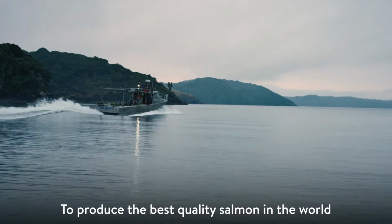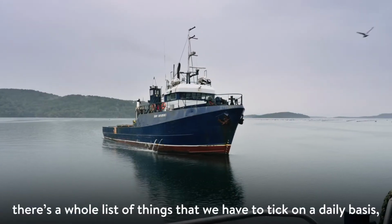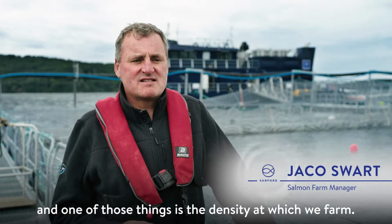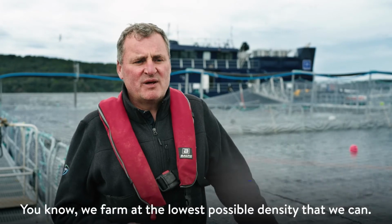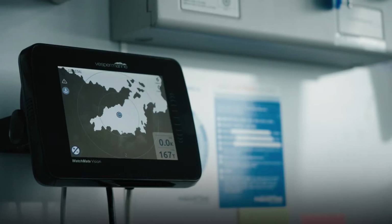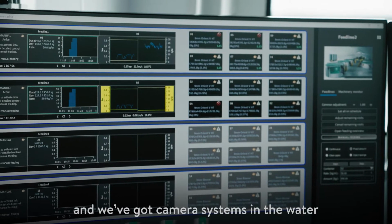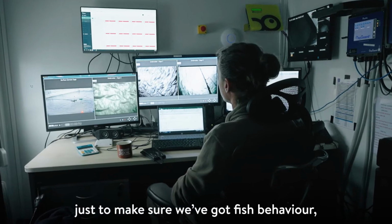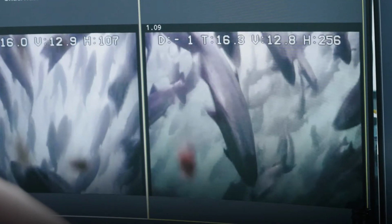To produce the best quality salmon in the world, there's a whole list of things that we have to tick off on a daily basis. One of those things is the density at which we farm. We farm at the lowest possible density that we can. We only grow 4 fish per cubic metre of water. Every pen is monitored for oxygen and temperature, and we've got camera systems in the water just to make sure we've got fish behaviour, fish performance and well-being all looked after.